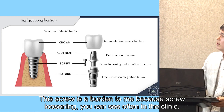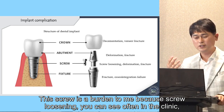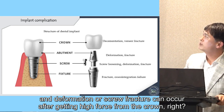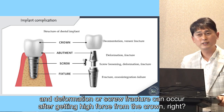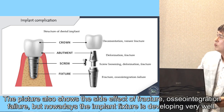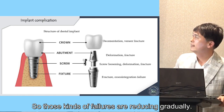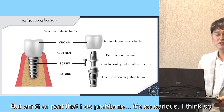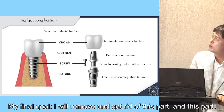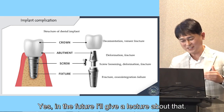Especially this screw is a burden to me, because screw loosening is seen often in the clinic, and deformation or screw fracture can occur after high force from the crown, right? Yeah. The fixture also causes side effects like fracture and osseointegration failure. But nowadays, implant fixtures are developing very well, so those kinds of failures are gradually reducing. But the other part, the problems, are so serious, I think. So my final goal is to get rid of this part and this part. Yes, and in the future, I will lecture about that.